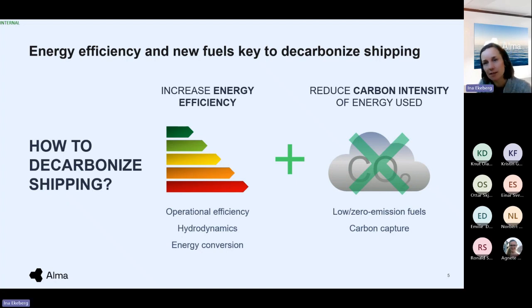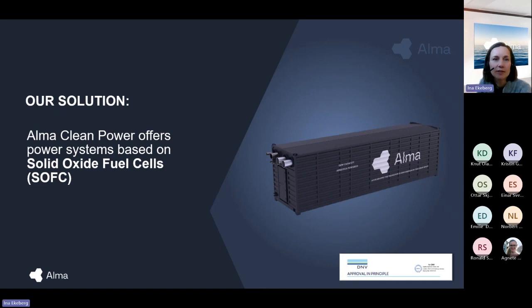And the second key is to reduce the carbon intensity of the energy that is used. And this can be done either by low or zero emission fuels or by carbon capture. So our solution to this is a power system which is based on solid oxide fuel cells. An example is shown here, a containerized solution which can operate on ammonia, fuel in, power out, and which we received approval in principle for earlier this year.